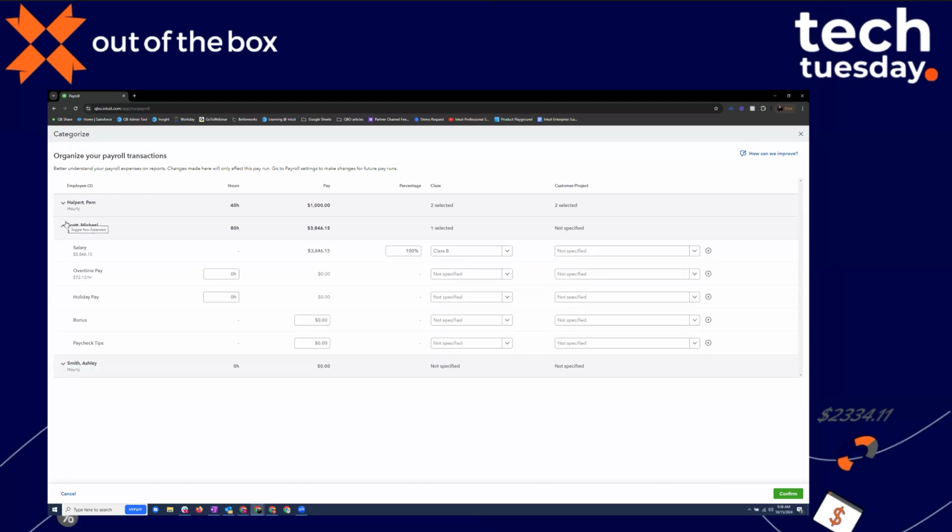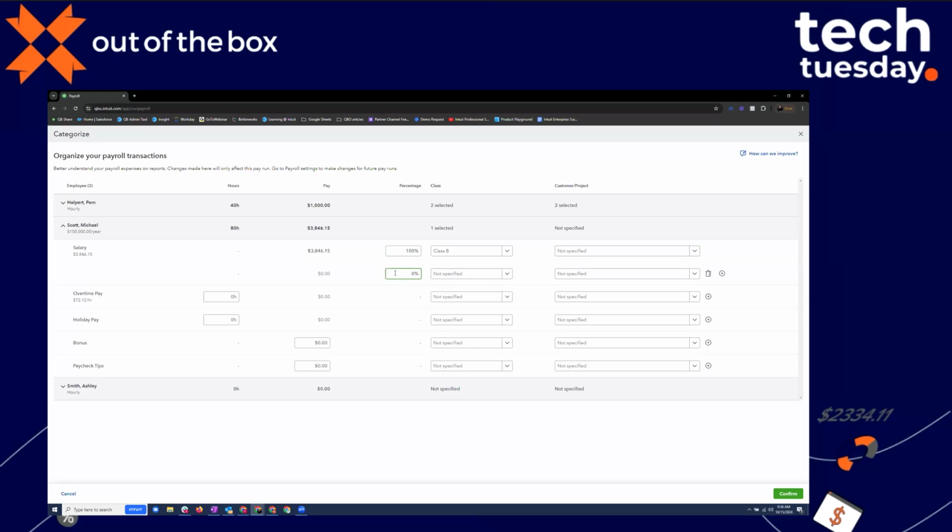From a salary perspective, you can also cost allocate, but it is based off of a percentage rather than an hour amount. For example, here, Michael Scott has 100% of his salary currently located or classed to a class and not yet a project, but you can. And then you can simply click the plus sign and then change the percentages based off of the work that's been done. Now that's from a more manual perspective.